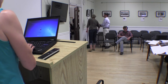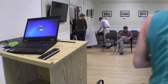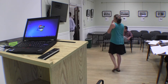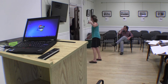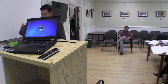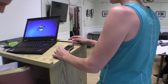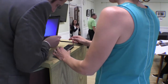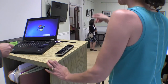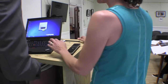They must be in the hall. I'm just going to set this up. We've opened the agenda item for the Cumberland Farms project. You can come. So, probably use this side over here. And you can move this if you need to see the screen. Sure.